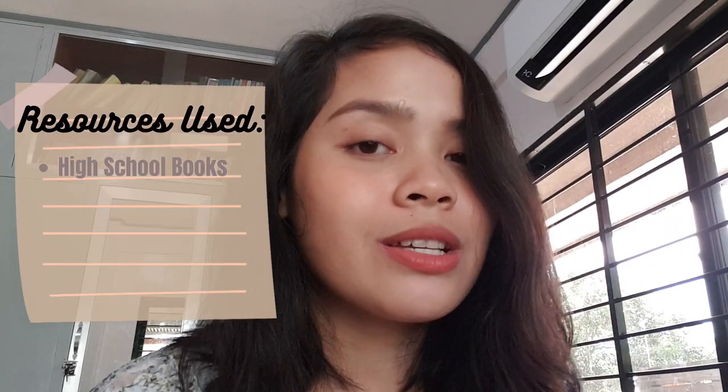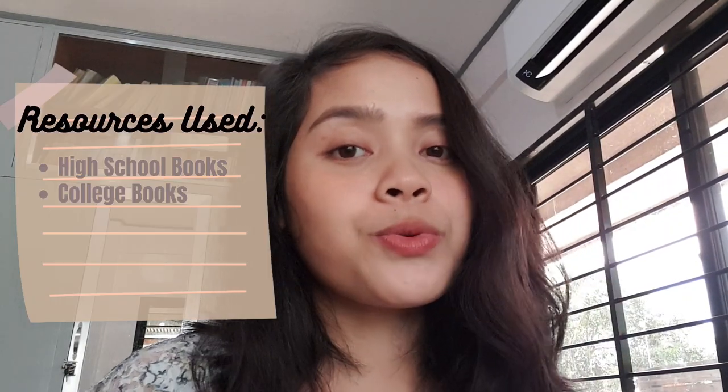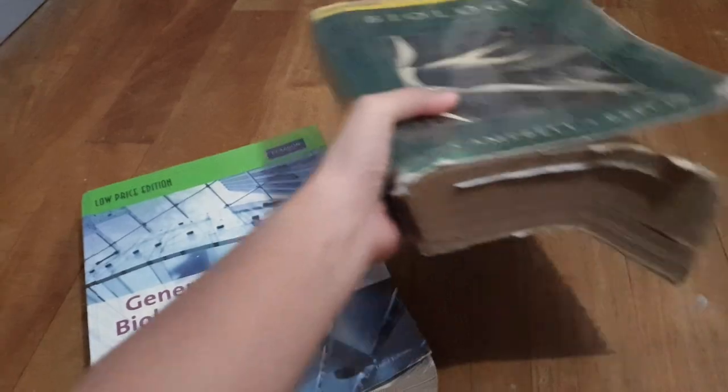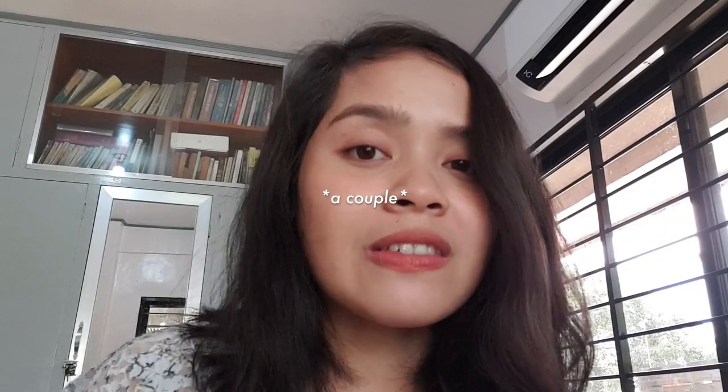The third step. In here, we are going to read the resources that we have, and we don't actually have to buy new resources for this, and we can actually borrow from other people the resources that we need, and we can just return after we have already read them. For me, I actually used my past high school resources or my past high school books, especially for biology and chemistry. Some college books that I used were biology and also organic chemistry. Now you may be wondering, how was I able to use those books when they are so thick? Like they are this thick? Well, short answer is, I did not read everything. I just skimmed through the lessons and I just read a couple of the things that I don't know about.